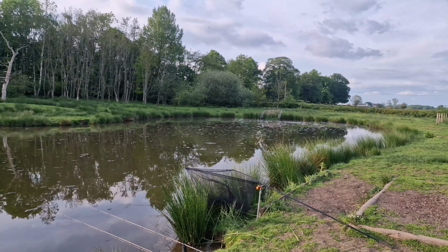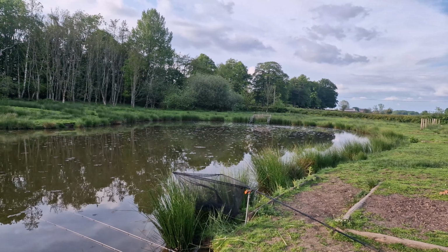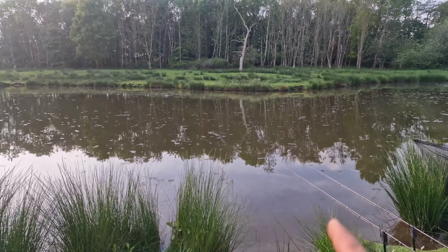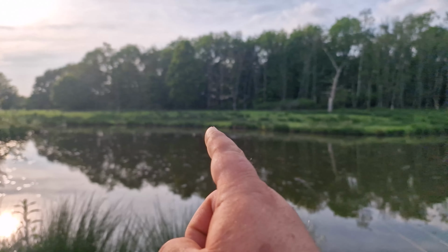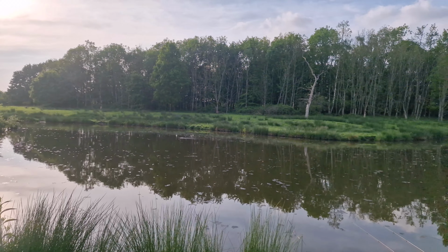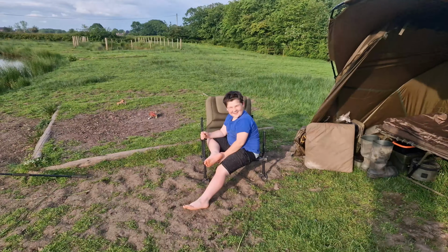Both rods are out. We've got the right hand rod just off that fence over there, and that is on a boilie with a bit of pellet around it, and the left hand rod is on a method and that is just off that stick there. So we're going to catch something.